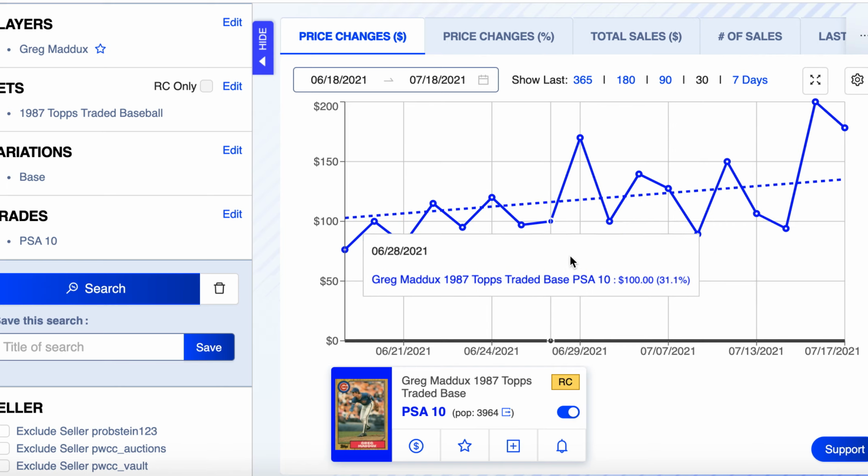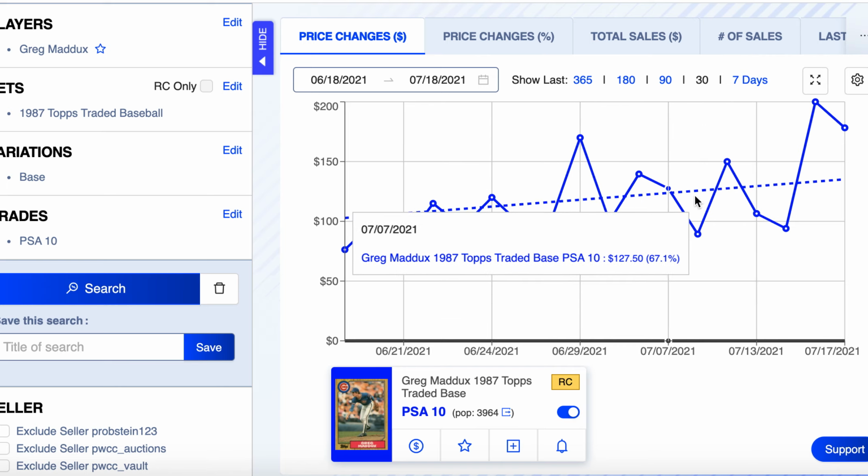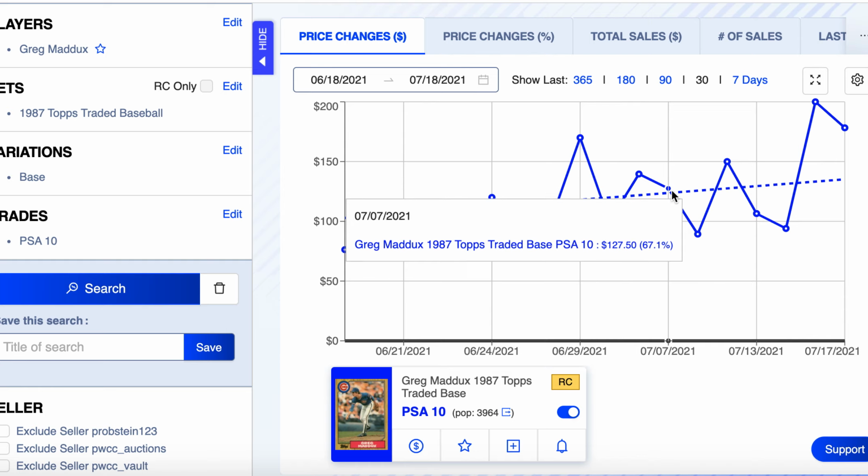The sales will go all over the place, but you've got to look in between the lines and see where's the real value, where's the real price. I think this is probably about it.